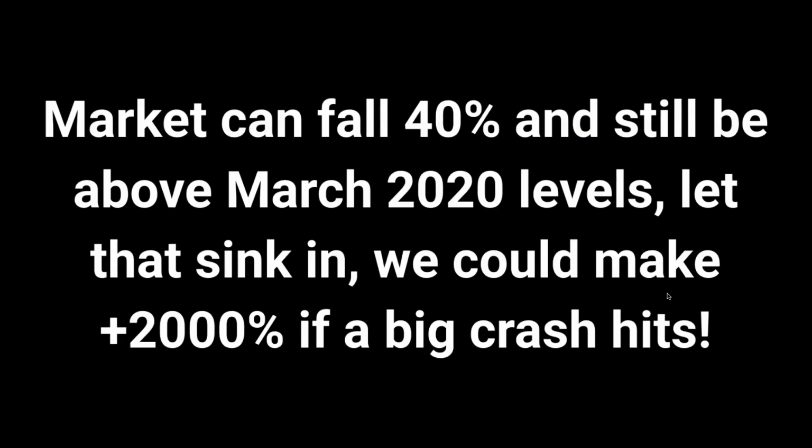Now, I want you to think about this. The market could fall 40% right now and still be above the February pre-crash 2020 levels. Okay, so let that sink in. If we go back to the March lows, we could be looking at 2,000 to 3,000% potential returns in UVXY.